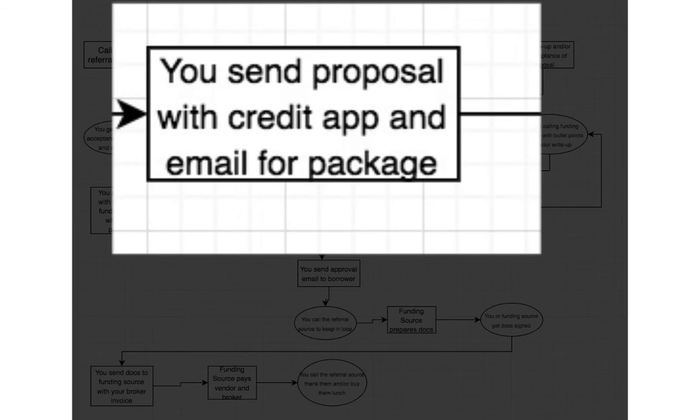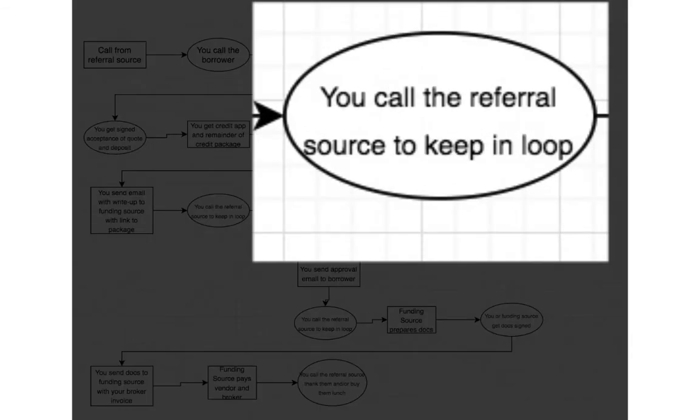You send them the credit application, and then the next step, you call the referral source to keep them in the loop. This is very important. As you are going through this, keep in mind at this point when a referral source sends you a deal, they're kind of at your mercy now to get this deal done and sold. So they're waiting on you to get the financing approved for their customer, and they want to be kept in the loop because they're going to make their commission once the deal is done. And it's up to you to make sure that you keep them informed of what is going on in the deal. Okay, so you get the referral, you call the borrower, you send the proposal to the borrower along with a credit application, and then you call the referral source to let them know, hey, I talked to the borrower, I sent them over the proposal. You just keep them in the loop on what's going on.